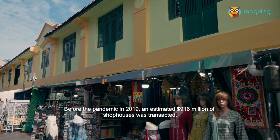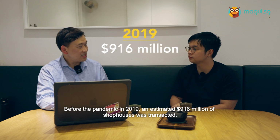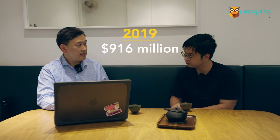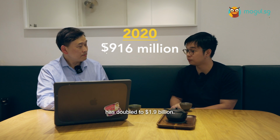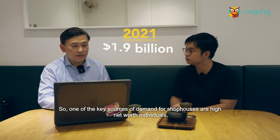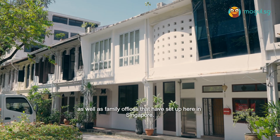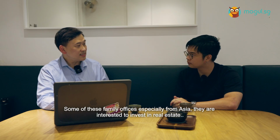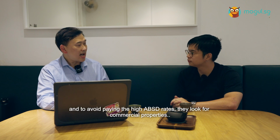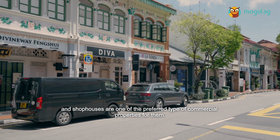So before the pandemic in 2019, an estimated $916 million of shophouses was transacted. And 2 years later, after the pandemic restrictions were lifted, the total transactions of shophouses in Singapore more than doubled to $1.9 billion. So one of the key sources of demand for shophouses are high net worth individuals, as well as family offices they have set up here in Singapore. And some of these family offices, especially from Asia, are interested to invest in real estate, and to avoid paying the high ABSD rates, they look for commercial properties. And shophouses are one of the preferred types of commercial properties for them.